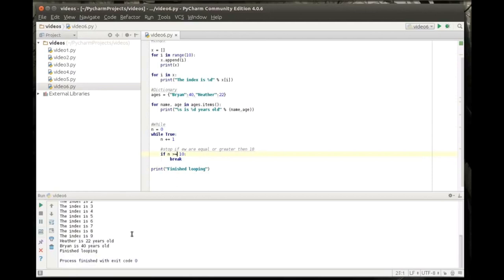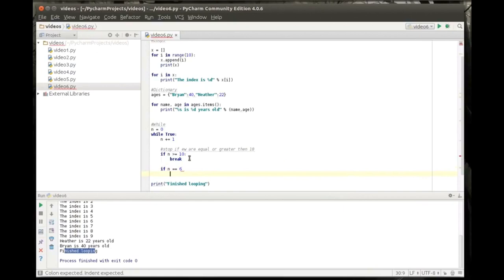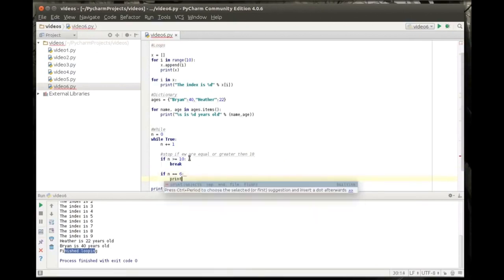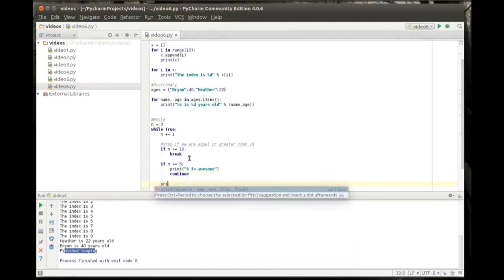Let's run this, and now you see it says finished looping. And let's actually just print this out here. We're going to get a little crazy, actually. We're going to say if n equals 6, print 6 is awesome. Otherwise, well, actually, let's just continue. And I'll explain what continue does in just a second.